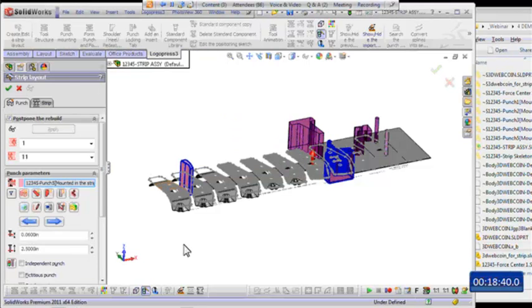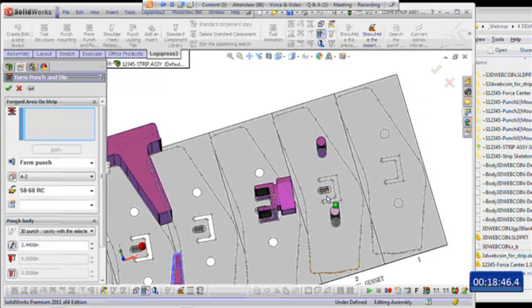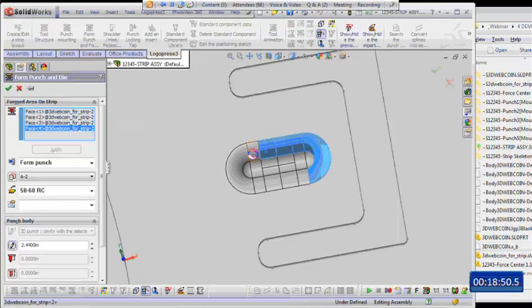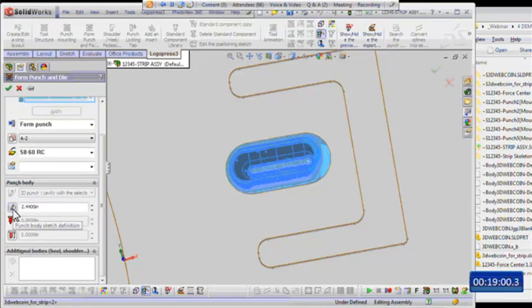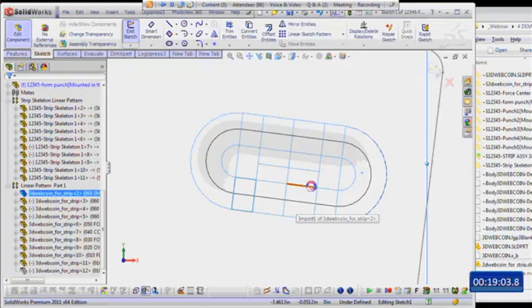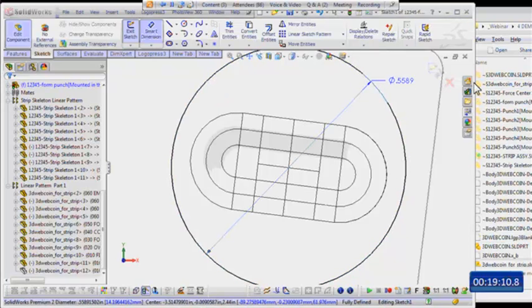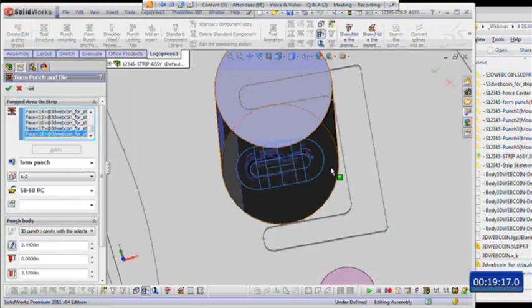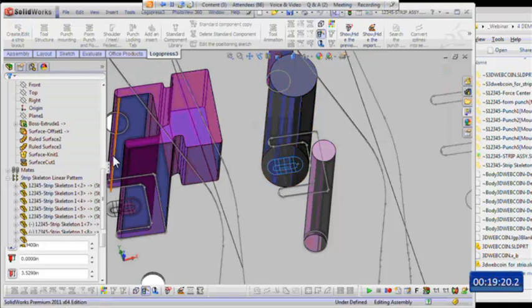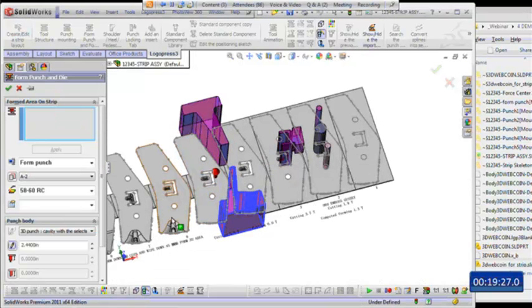And then we'll do some form punches. And the formed area on the strip that I want to do first is over here. Like so. And that's going to be a 3D punch. And that right there was my favorite ever LogoPress 3 command. I said I'm not going to dimension too much. And there's that punch. Another form punch. We'll put that one over here. I guess we'll do this 3D form punch now.